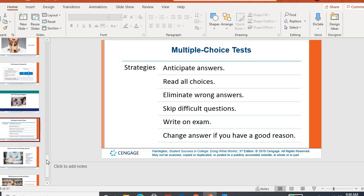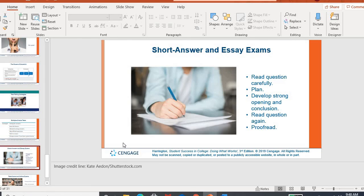Write on the exam if you're allowed to, and then only change your answer if you have a good reason. More often than not, we change a right answer to a wrong answer. So only change your answer if you know, "A question earlier really reminded me, and I know this question's wrong now." So only change if you have a good reason.